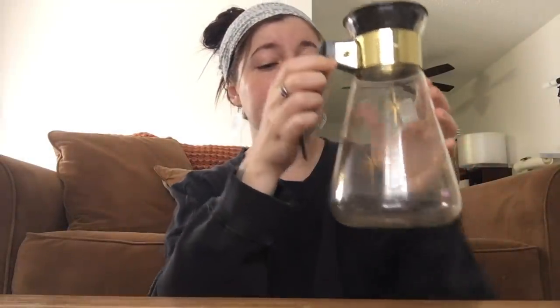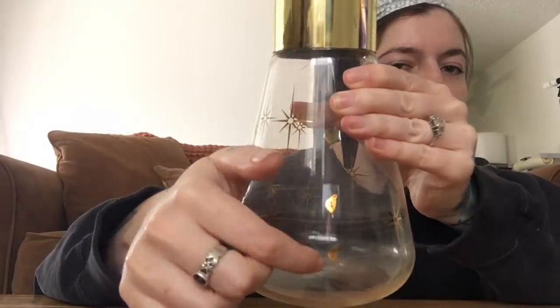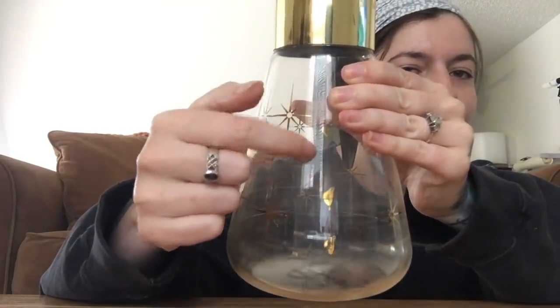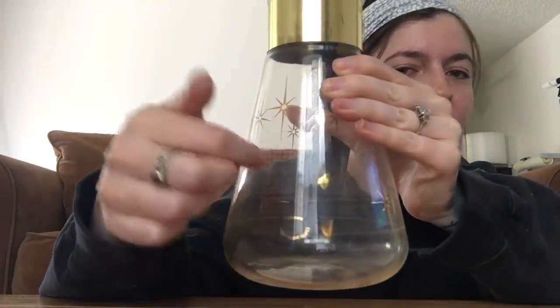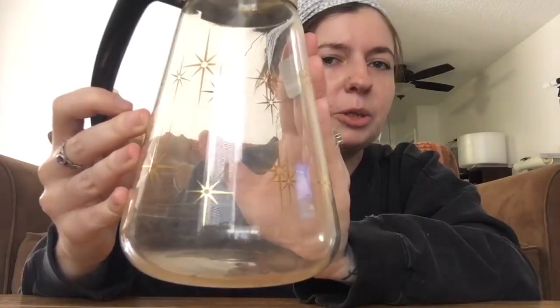So last piece is this mid-century heat resistant pitcher. It's actually by Corning and it is heat resistant. It is a 6-cup, I believe. Yes, 6-cup pitcher. So you can see right here, it has the measurements. I don't even know if you can really see it, but it goes up to 6 cups right here. It is by Corning. It is heat resistant. It has this beautiful starburst pattern on it.